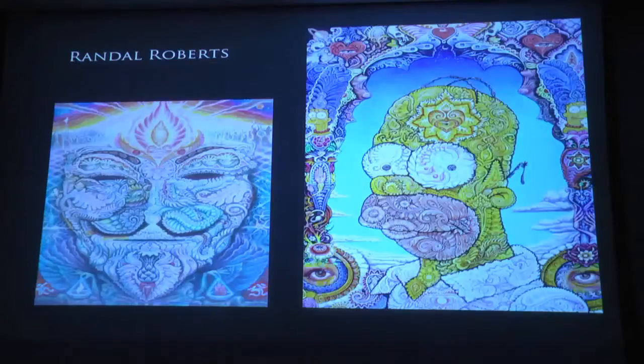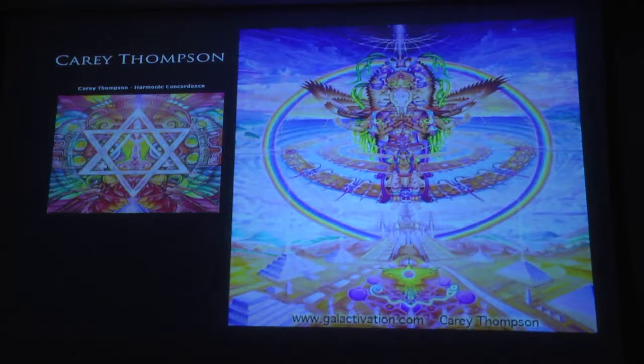Awesome. Wow. Psychedelic Homer Simpson. Psychedelic. What's this guy's name? Occupy. Guy Fawkes. And the Occupy movement. Yeah. Carrie Thompson. He's going to be at Gem and Jam this year. And so a lot of these artists you'll find at the festivals. You don't always find them in the Soho galleries and things like that.